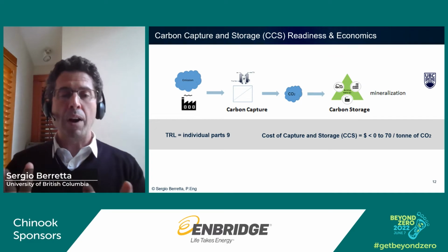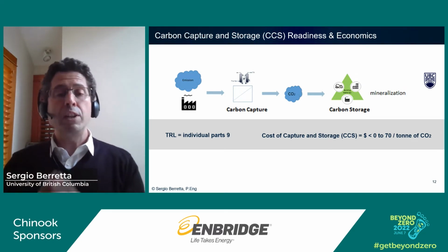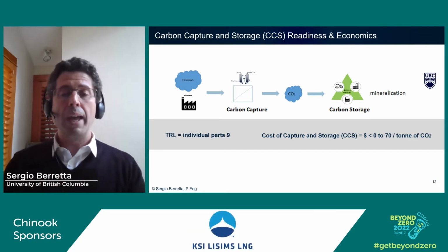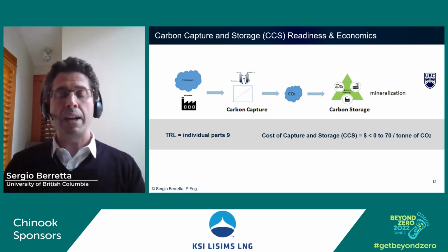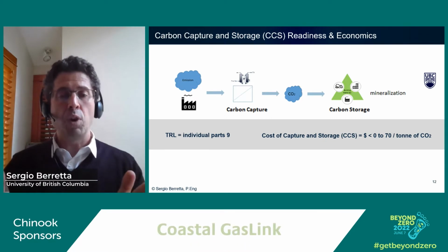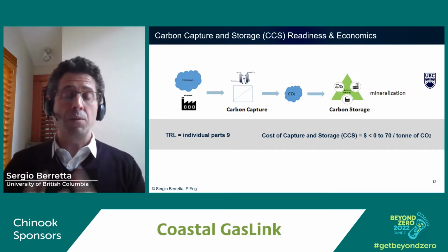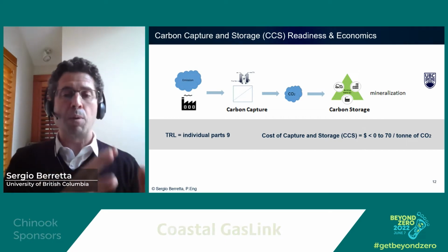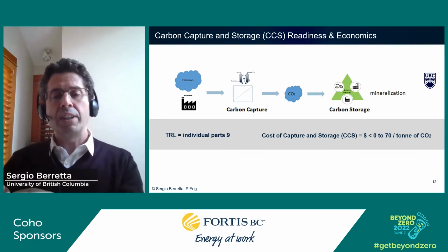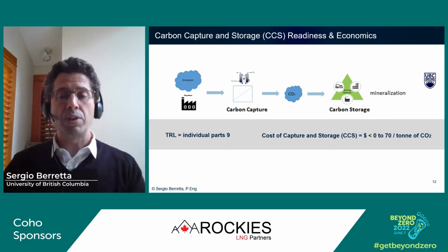Now, the parts of this concept are all already commercially available. We already use carbon capture to concentrate CO2, and there are many concrete plants that actually inject concentrated CO2 into their concrete. The whole scheme is not being used yet, but if it was used all together, it is expected that the cost of carbon capture and storage this way, of taking 1 ton of CO2 out of the flue gas of a plant and injecting it into that concrete where it's going to stay, is between $0 and $70 per ton of CO2.